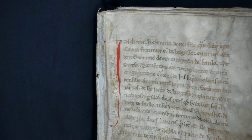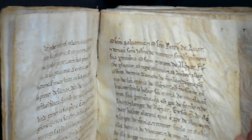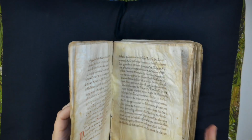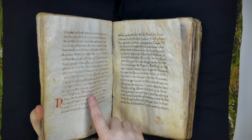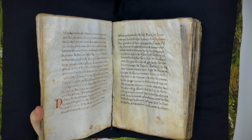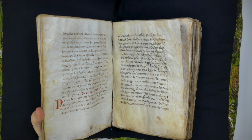All right. Yes, Leslie asks, what text is in red ink? So these are copies of what would originally have been separate documents, things like wills and gifts and all sorts of things to the monastery. The red letters and red writing indicate the start of a new document. Every time another document was copied, they indicated that by a red initial and a little note in red, just to say here's what the next document is going to be.